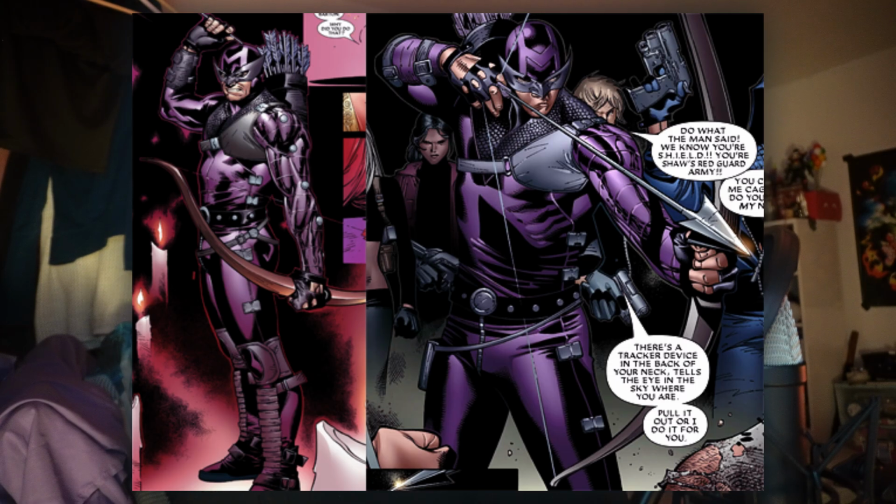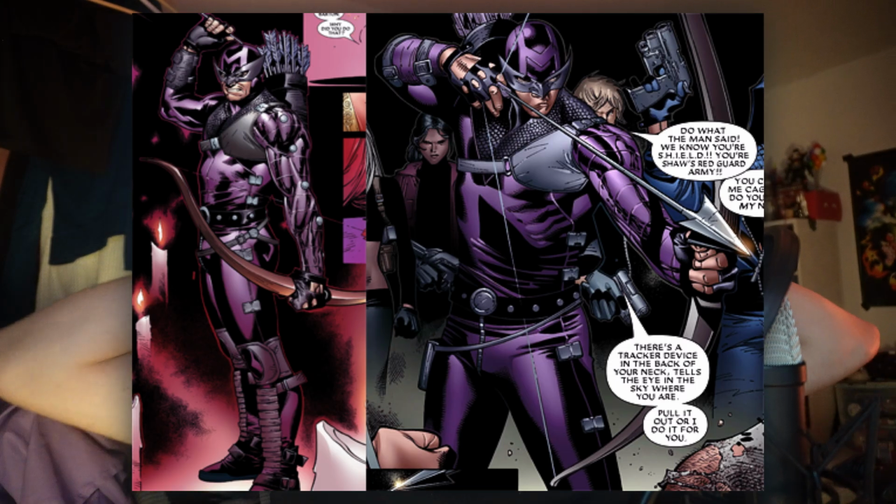Sure, there's certain characters where it makes sense to give them a military look, like Bucky, like the Winter Soldier. Guess what his name is? The Winter Soldier. His whole thing is that he's a Russian sleeper agent. Okay, that makes sense, you know? But like Hawkeye? Why give him this dumbed down look, dude? Make him look like the comics. The comics already have a cool look to him, you know what I mean? That purple drip with the horns, whatever. I kind of forget him a little bit.